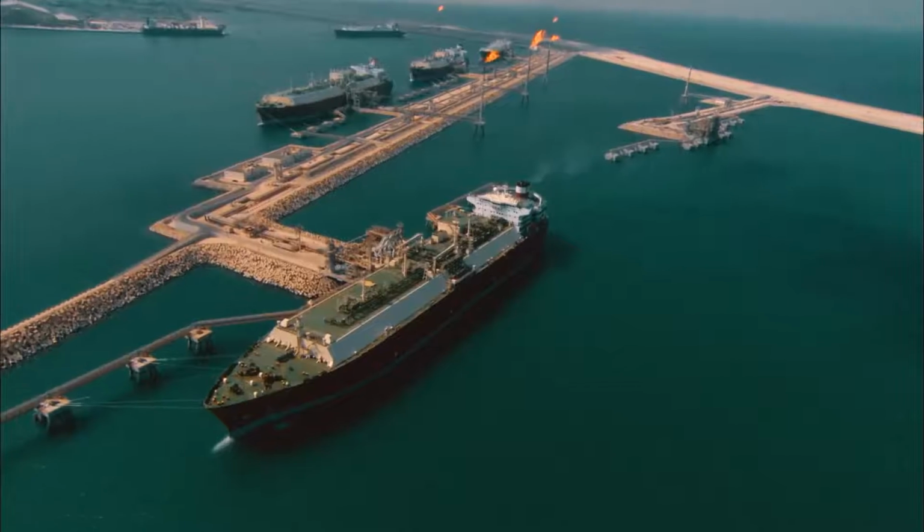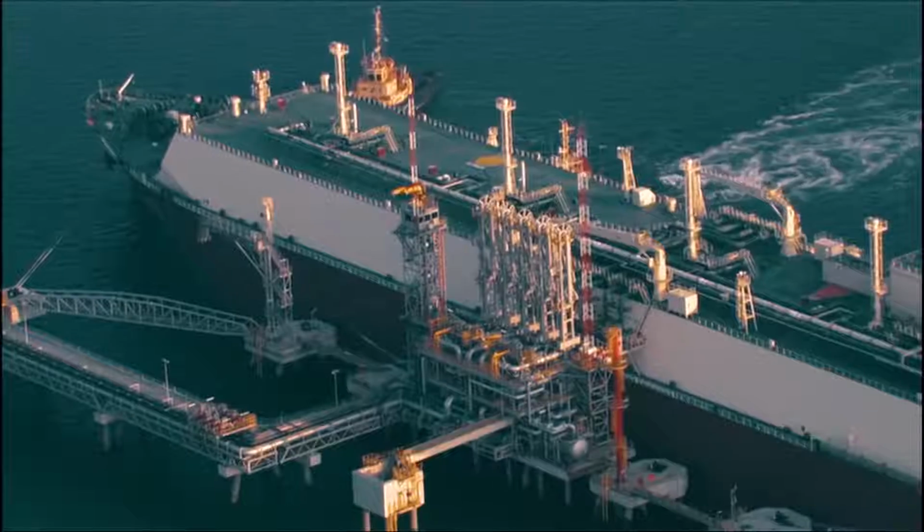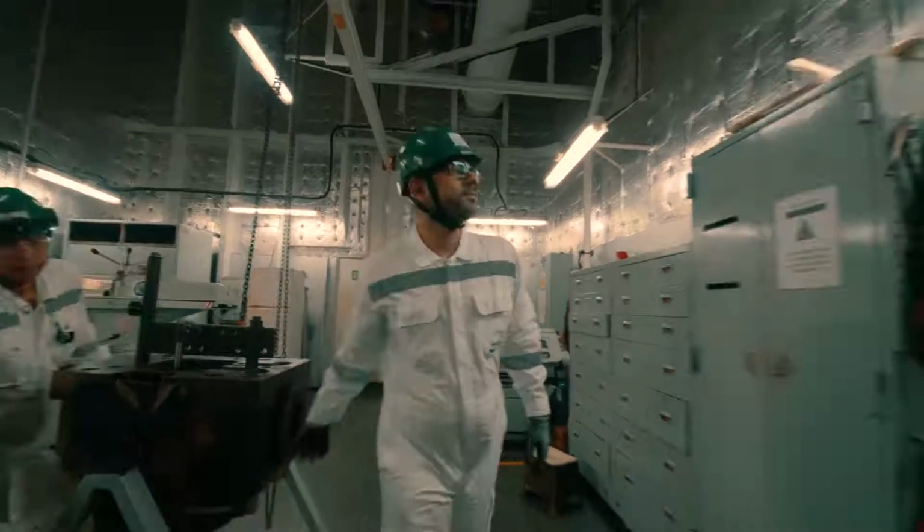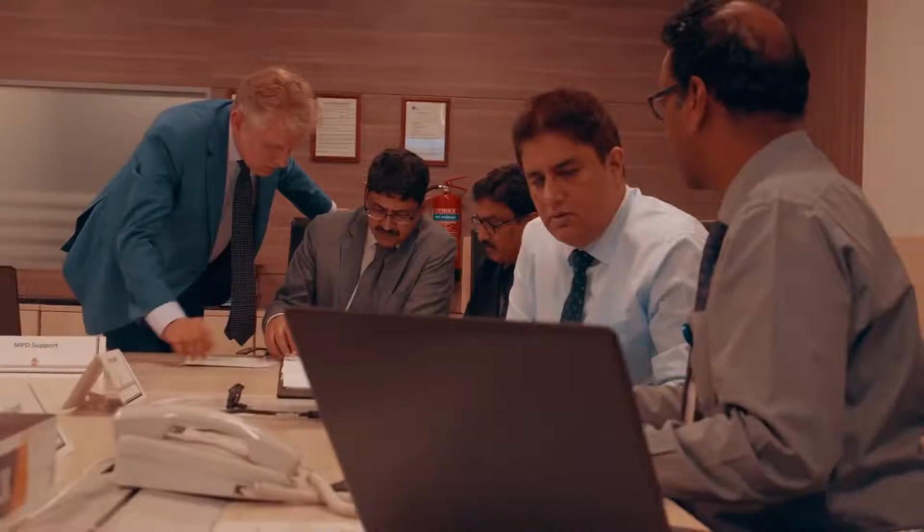The fleet is considered a floating pipeline that links the producer and user of gas. We have to ensure that the fleet is operated in a safe, reliable, and efficient manner in order to meet customer satisfaction.